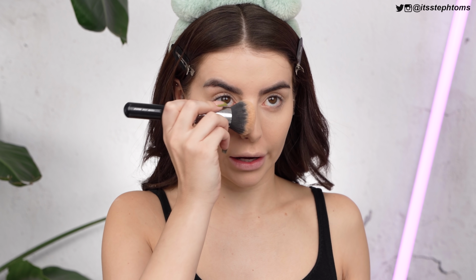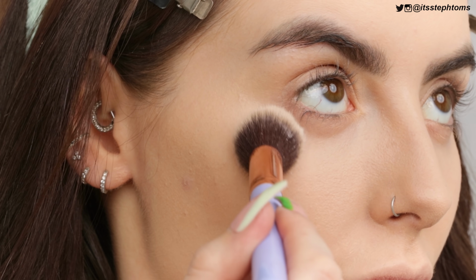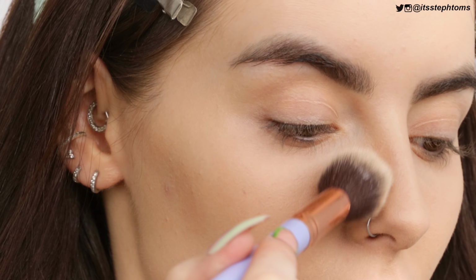So I'm just gonna make sure that I blot everything down on my under eyes and on the side of my face. I've taken a tiny little bit there and I'm just gonna go for it. It's a very, very finely milled powder. So far, so good. Interesting. I thought this was gonna look worse. I really did. I'm sorry, Sainsburys. I don't really have much faith in you right now.